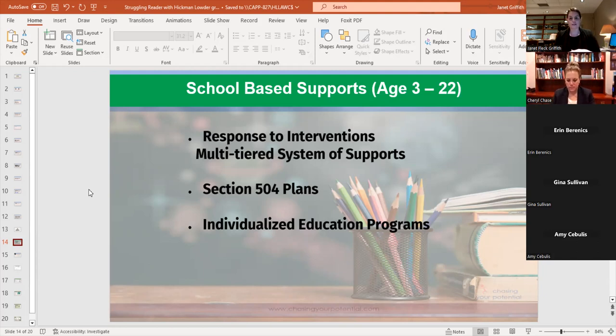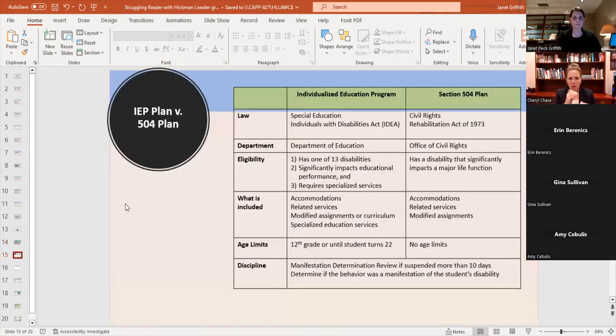The other ways that you can get some additional support in the school setting are through Section 504 plans and individualized education programs, often called IEPs for short. So, a quick comparison of the two. I won't spend too much time on this slide. We do make the slides available online afterwards. IEPs are born out of the Individuals with Disabilities Education Act, and Section 504 plans are actually born out of the Rehabilitation Act. The two programs are pretty similar, but they have some distinct differences, and a lot of that ties back to the fact that they are born out of two different laws.